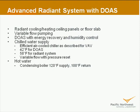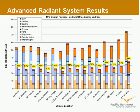The big advantage of the radiant system is that we significantly reduce the fan energy compared with the air distribution system. And in some cases, you can increase the comfort of your space as well. But there are a lot of design details, so please pay attention to them. And the radiant system performs really well, except in 5B, where we barely made it under 50%.